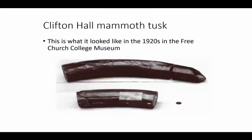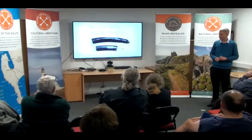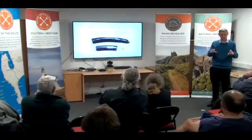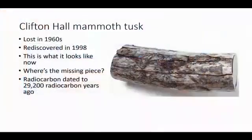Until 1998, and somebody said, oh, I've got this bit of mammoth tusk. I think it came from somewhere in Wester Hailes or somewhere. And I thought, oh, I better know what this is. So I went to her house, and there was this mammoth tusk, and it had this distinctive label. You can just see the remains of it there. A blue and white label, which is the Free Church College Museum label. So I knew instantly which one it was.